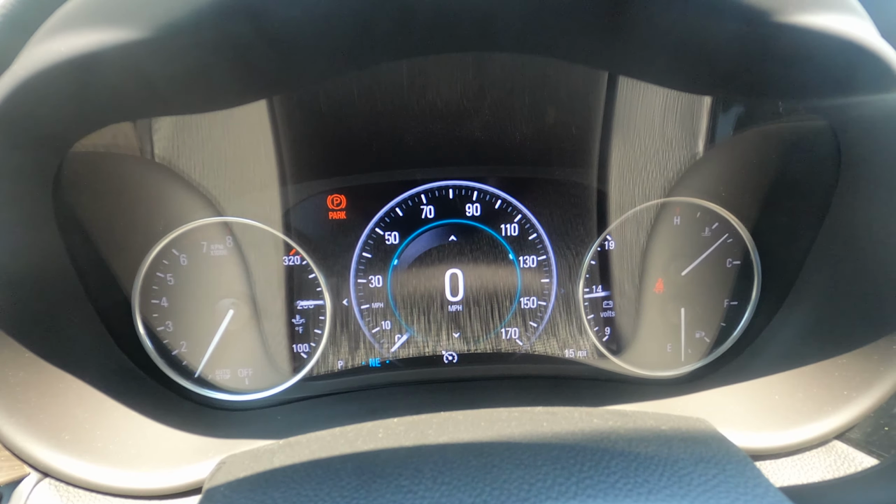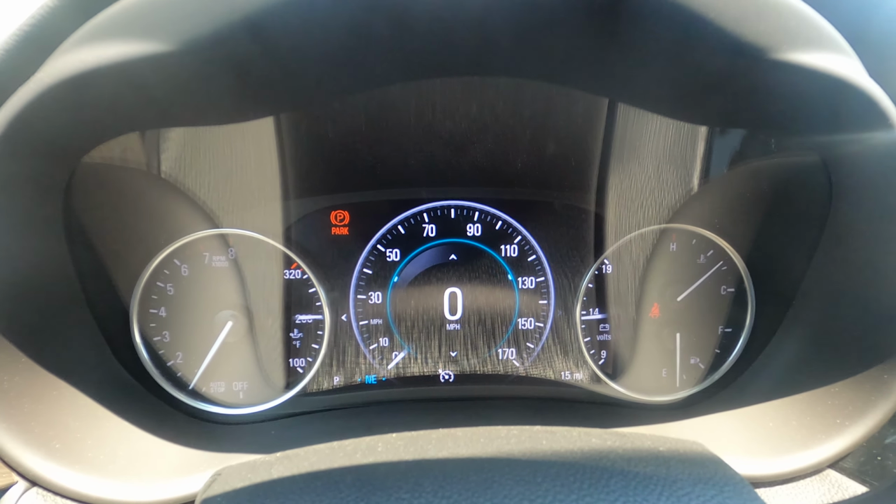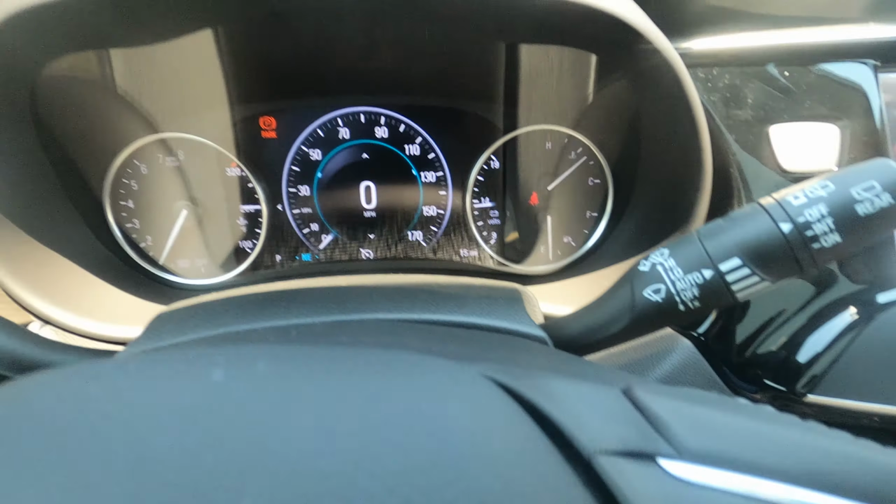Continuing to talk about technology, let's take a look right here at your center gauge cluster. You do have the screen, which they've actually done an all right job of merging with the gauges. I like how the gauge cuts into the screen. That's really cool to see. You do have a nice big speedometer right there. It is controlled from these buttons right here.